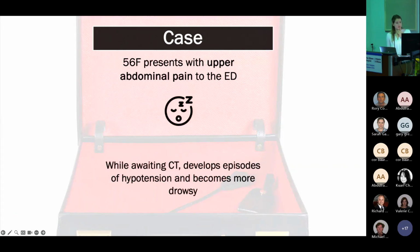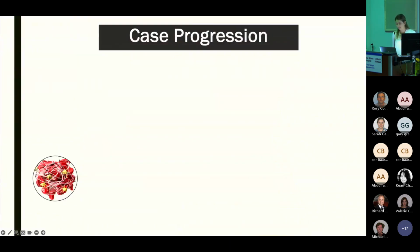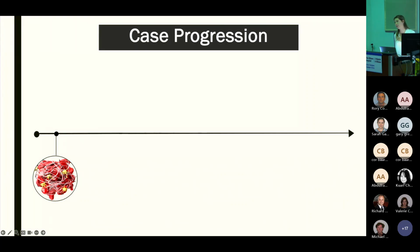So in typical ED fashion, while you're waiting for those further tests, your patient starts to decompensate. So she's developing these episodes of hypotension and she's getting a bit more drowsy. Your CT finally comes back and it confirms that the patient has a splenic vein thrombosis. And I remember thinking to myself, okay, great, I have my diagnosis, I'll consult medicine and I'll be done. But unfortunately, if it was that simple, we wouldn't really need to do a whole grand rounds on it. And as we'll continue to see, this was really only the start of our patient's story.